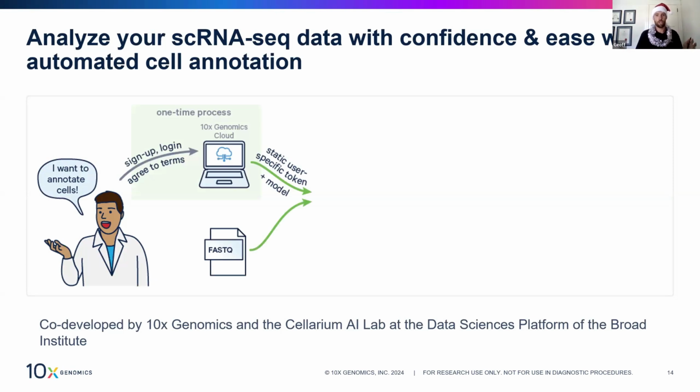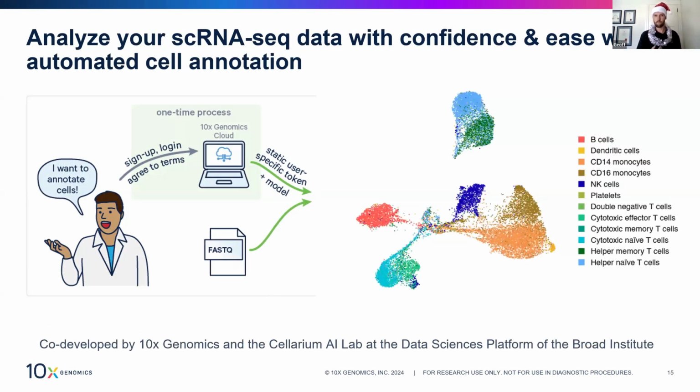You start with getting a 10x Genomics cloud account. And again, that's completely free. Very much encourage that. And within there, you generate a static user-specific token. I believe that's just a once-off thing. And then, of course, you're going to need your raw sequencing data in the format of a FASTQ file. Next, you simply run the Cell Ranger analysis pipeline with the option to annotate your samples.